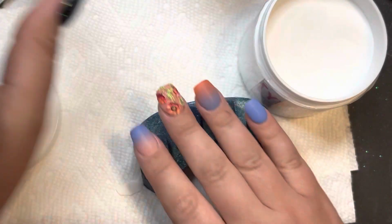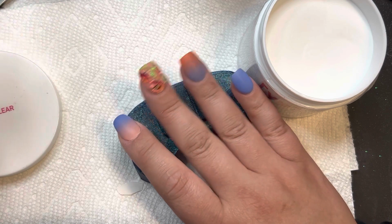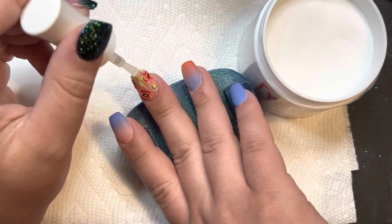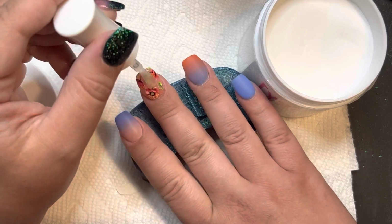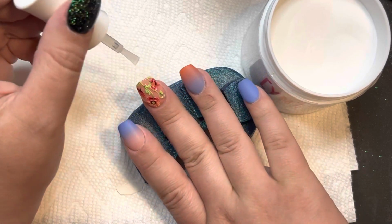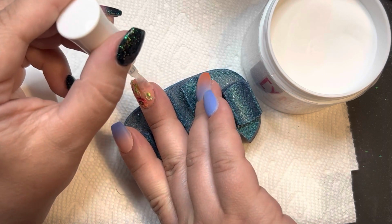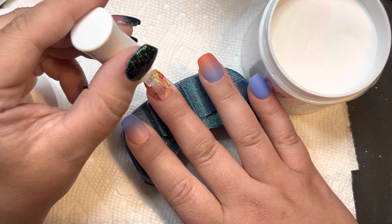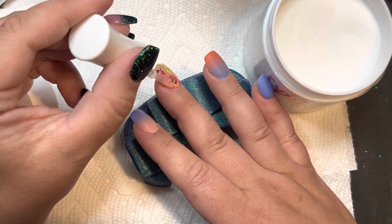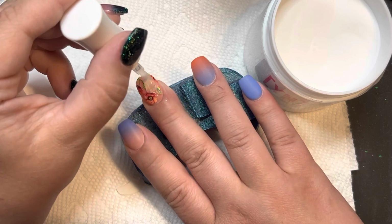Alright, so I have applied my smudge-free top coat. I allowed that to dry. It dries super fast, just a minute or two. Now I'm going in with my dip base. I'm using a little bit more dip base on my brush than I would for my basic dip application, but not enough that it's going to make my nail too thick or flood my cuticle, if that makes sense.